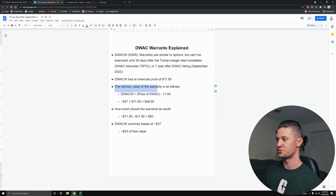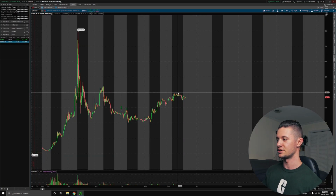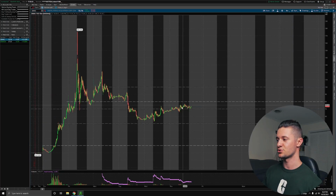The intrinsic value of the warrants is as follows. DWACW, the warrants, equal the price of DWAC minus $11.50, because that's what you're going to have to pay when you exercise that warrant. You have to pay $11.50 to exercise the warrant, and you can buy DWAC for that price. Other than that, the value of the warrant is the price of the warrant. The warrants currently are trading for $37, whereas DWAC is trading for $72.